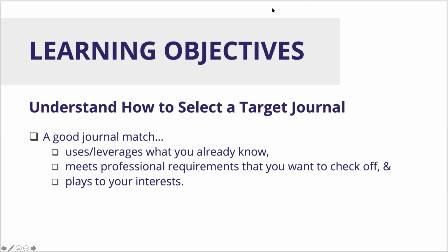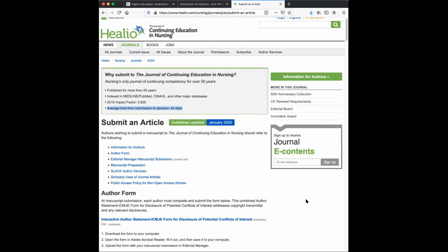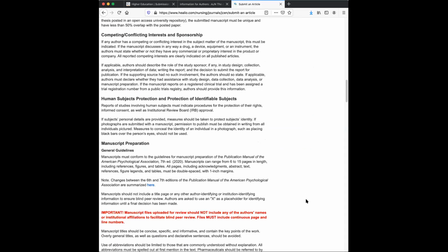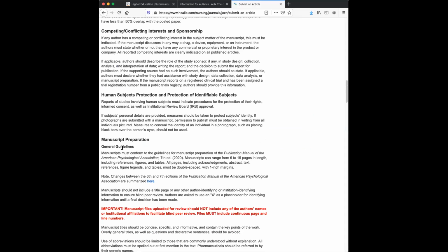Now we're going to pop back to that web page we were looking at earlier, and I'm going to show you a particular detail here about we're looking for length guidelines.